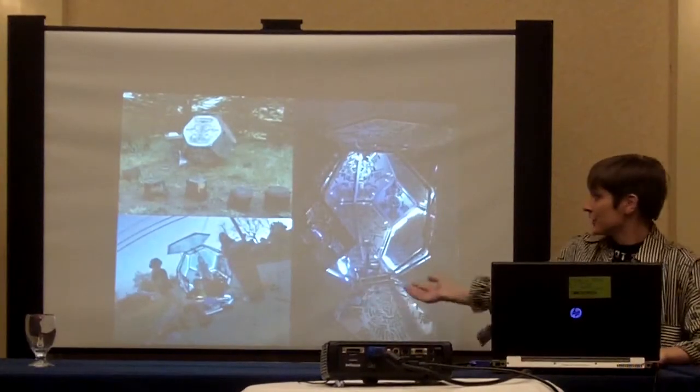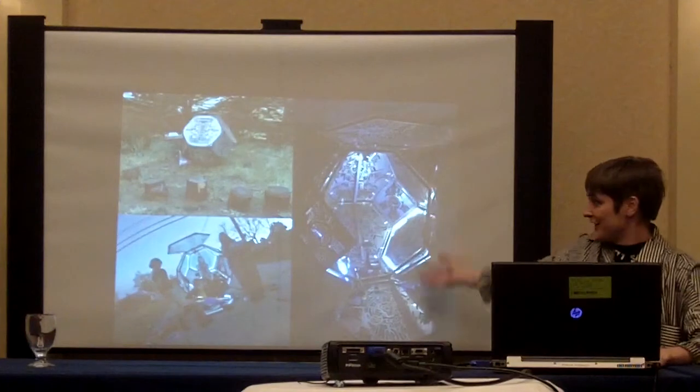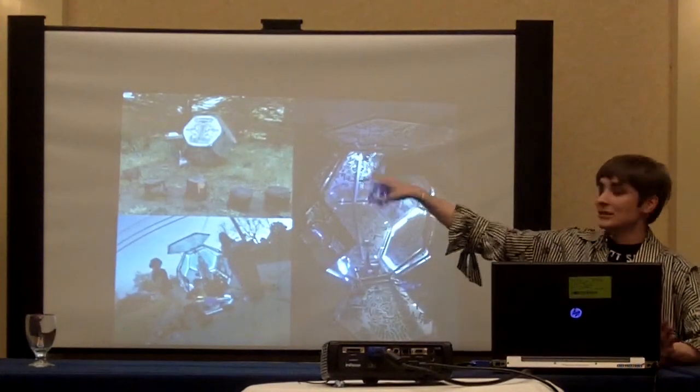These are some other pictures of the obelisk when it's open in the garage. That's the team hanging out, and there it was on site, nestled in the grass.